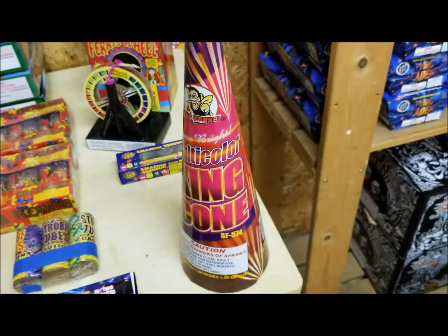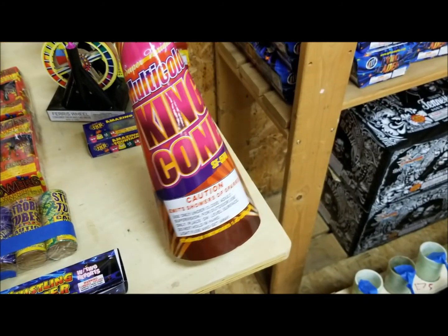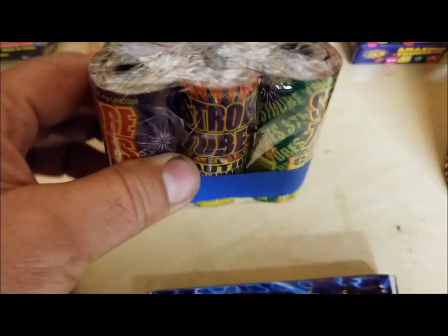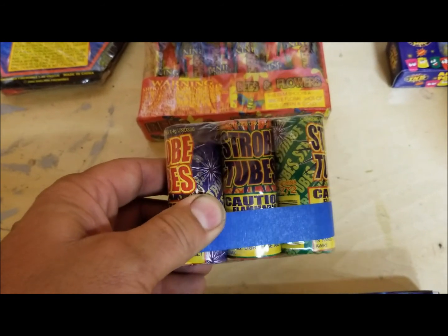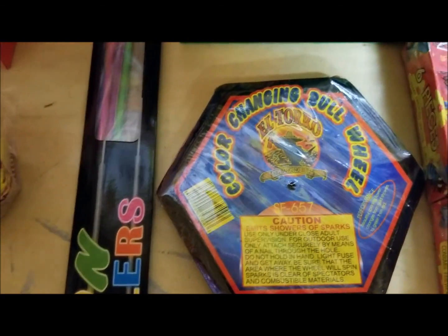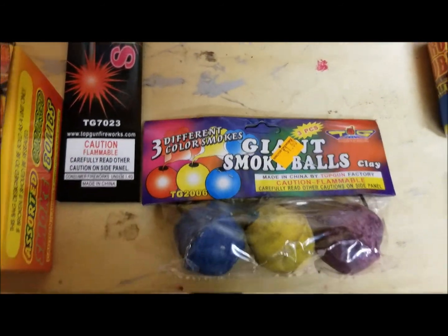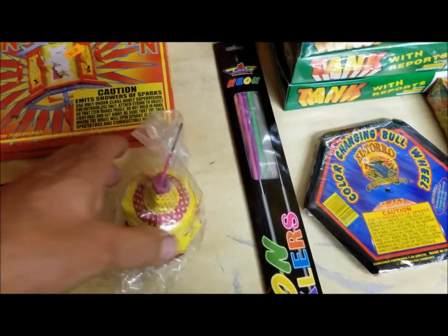And we got this big cone. My wife is addicted to buying these cone things. But hopefully this is a good one. And we got whistle chasers. I already shot some of them. They're pretty good. Oh yeah, and I got these strobe tubes at Shelton's. Hopefully they last longer than just the little strobe pots that you throw out in the ground or whatever. So I like them. So let's see. And we got us a color changing bull wheel, El Toro. I think that's one of Shelton's brands. And we got some jumbo smoke bombs, some neon sparklers, some sort of novelty fountain.